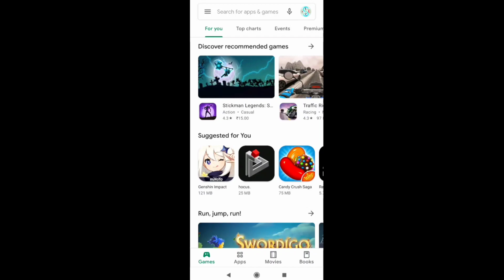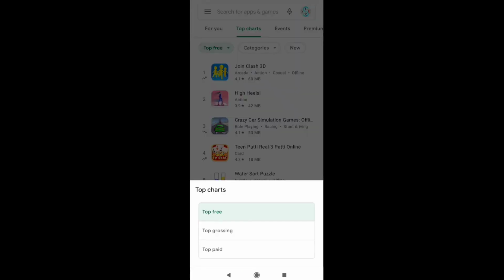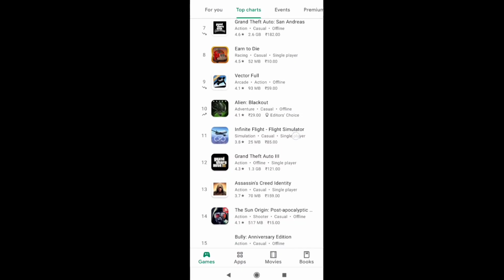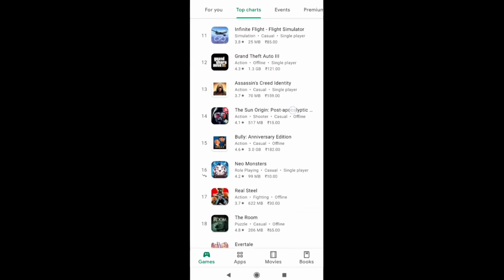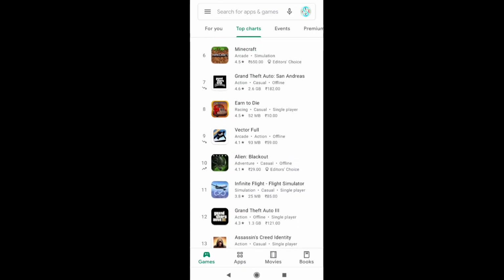Now let's just try to use the offer. To use the offer, I will go to the top charts, then top paid section in the games in Google Play Store, and here you can see a bunch of games. Now let's just try to find a game over 40 rupees. And here you can see Vectorful, this game is over 40 rupees.